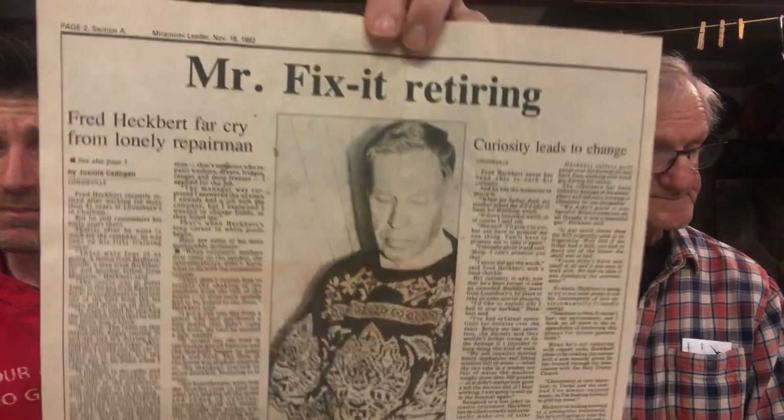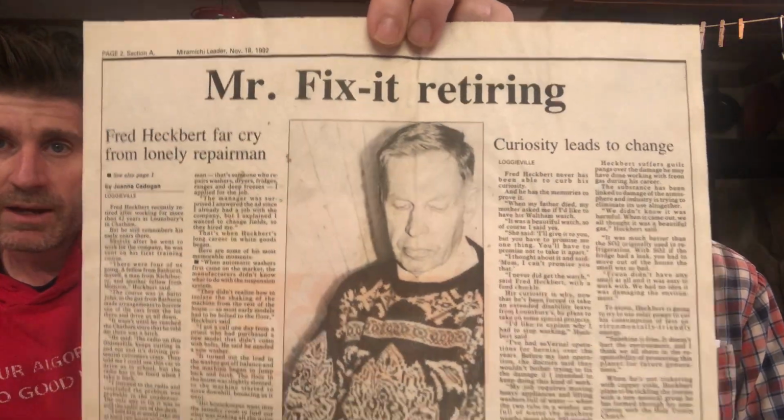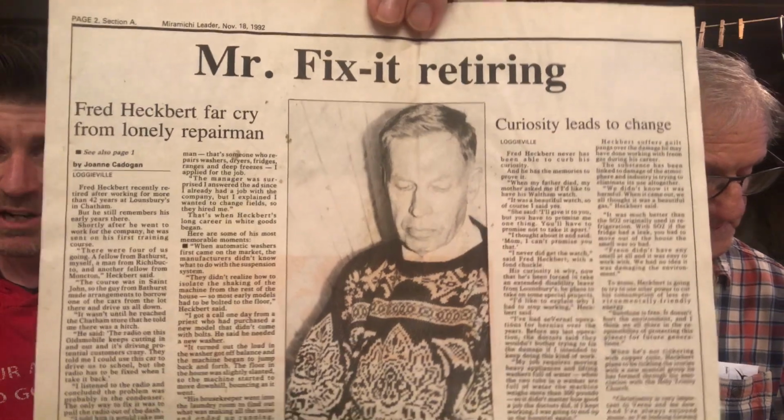Right on. So curiosity leads the chain. And you know what? Local paper showing a great Miramichi in retirement. Very, very interesting. And that's him playing the organ. Yeah, the good old organ.